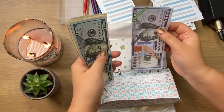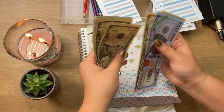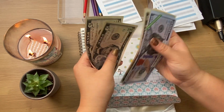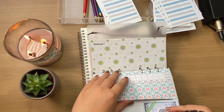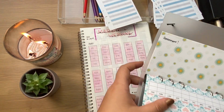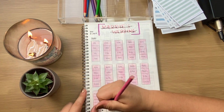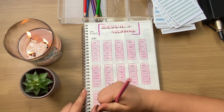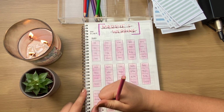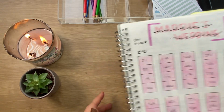So we have a $1,000 placeholder, so 1,000, 100, 150, 60, 70, 80, 90, 200, 5, 10, 15. So $1,215 is correct. My tracker was accurate. We love that. And we're going to fill in 1 box. So we're just filling in the 1,200 box, and then hopefully next time we can fill in the 1,225 box.